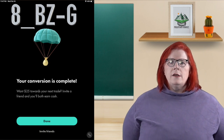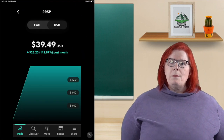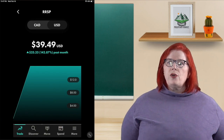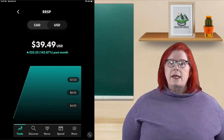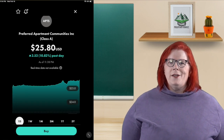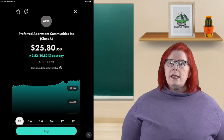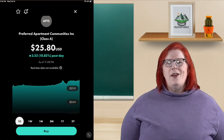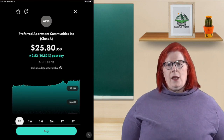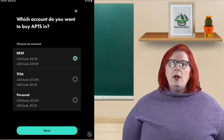Now we can see the top of our RRSP, and we have 2 tabs, CAD and USD. Each one only tracks the stocks in that currency. I knew the stock I wanted to buy, so I looked it up, and here it is, my adorable American REIT. It is listed at $25.80 USD, so to convert, oh wait, our USD account is already in USD. How convenient.